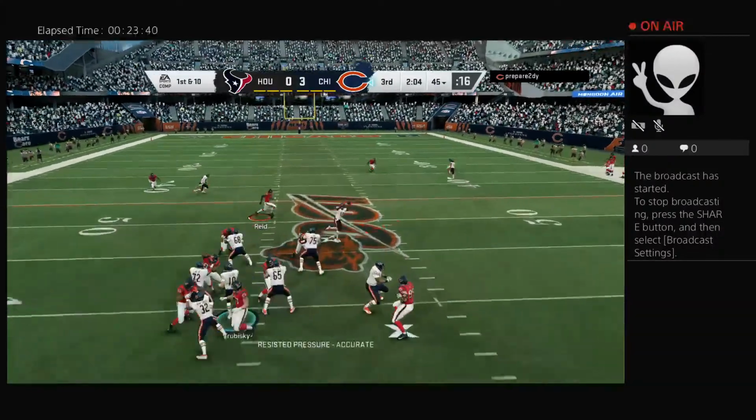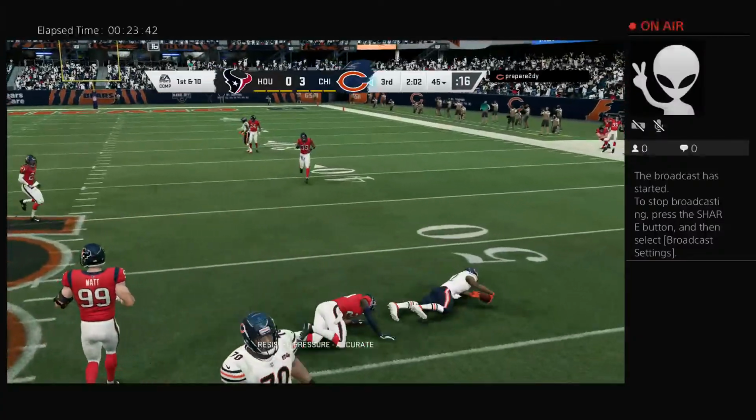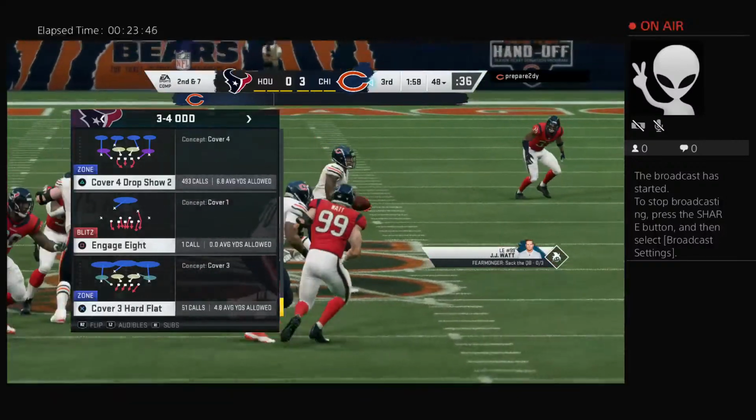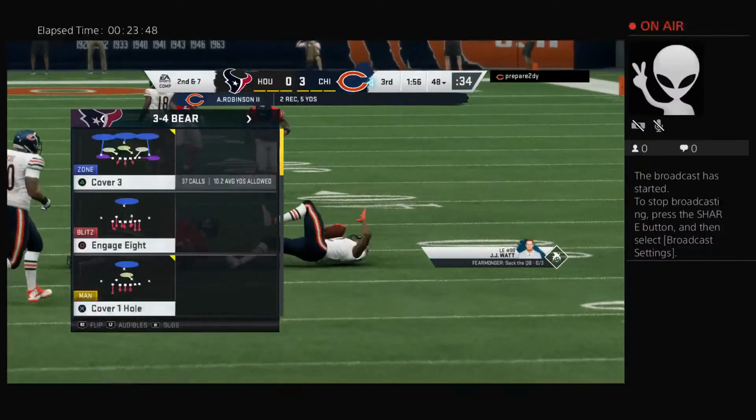On 1st down, Trubisky. That's complete to Robinson. And he'll get it out a couple yards shy of midfield at the 48. The completion good for 3, and it's 2nd down.